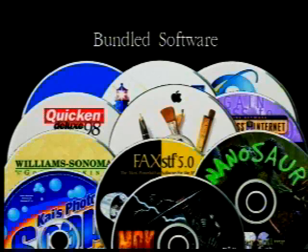We also include Fax STF for managing faxes, both sending and receiving faxes. And we include Kai's Photo Soap from MetaCreations, which allows you to touch up any photographs that you may have on your iMac. And for the gamers out there, we include two really hot games. One is Nanosaur, which is a Mac-only game from a small company called Pangea Software. And we include MDK from Interplay, which is a futuristic 3D adventure game.